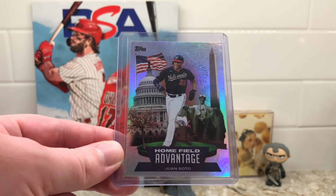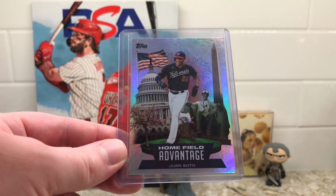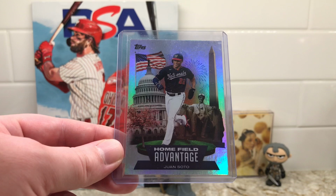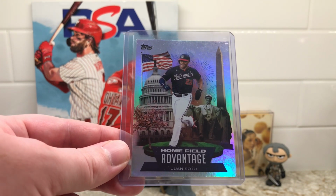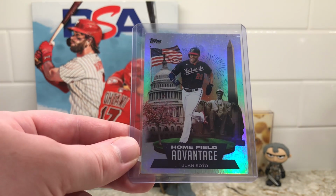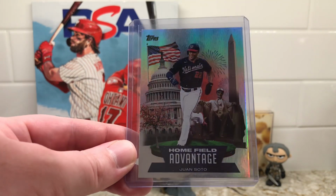It is the Home Field Advantage / Downtown Tops of Juan Soto from this year's flagship, the insert short print. There's a ton of these out there, and when the flagship first got released, these were selling for over $100. I just thought that was nuts. I did not feel comfortable paying that price for this card. And I just said, I'll wait.